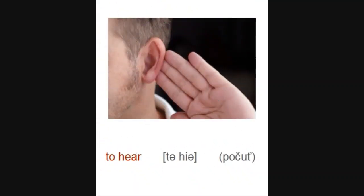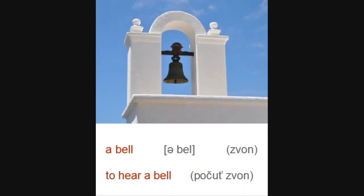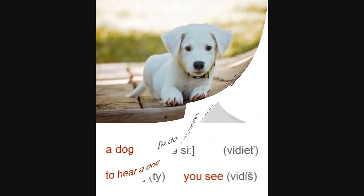To hear. A bell. To hear a bell. A car. To hear a car. A dog. To hear a dog.